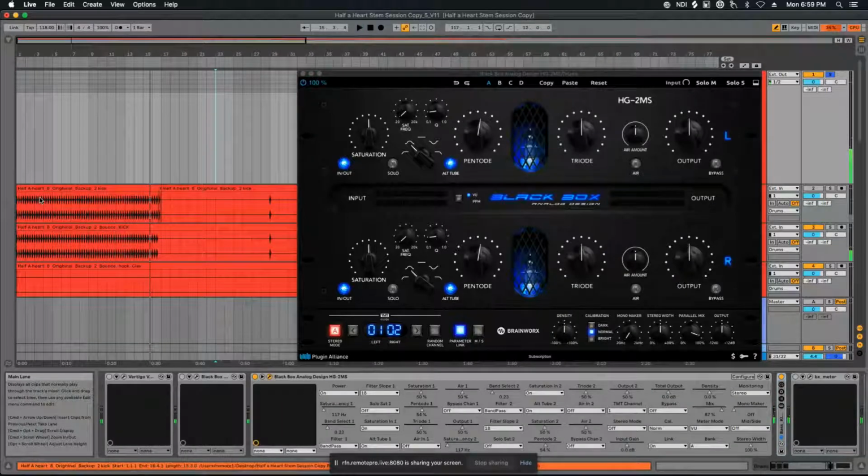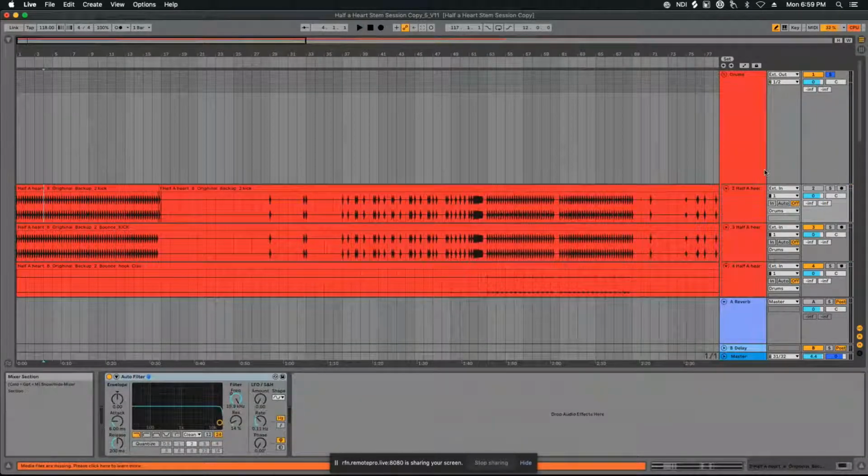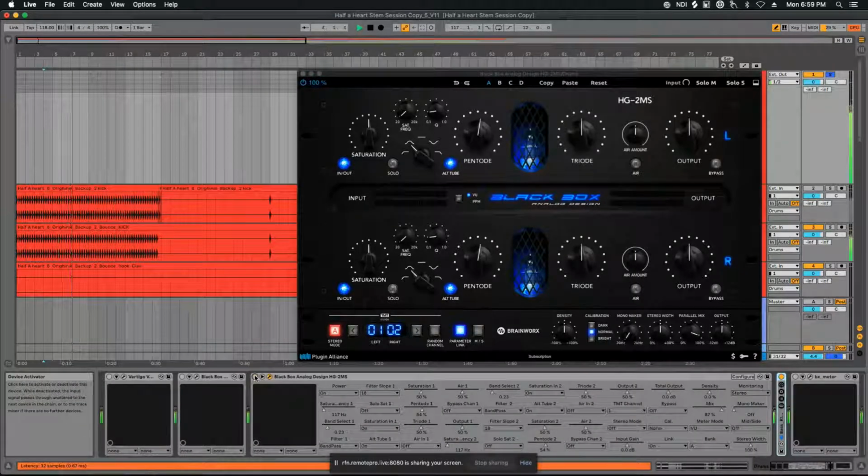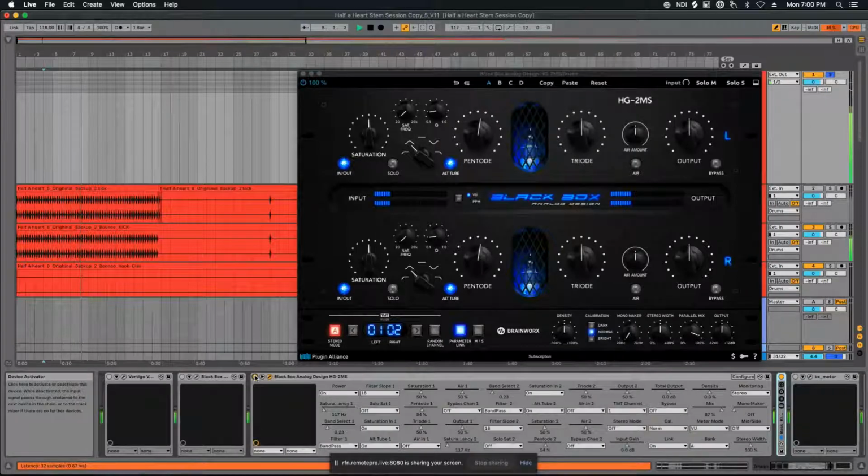All right, so you can hear how much body came into the kick drum. Now, it's not like, whoa, blow your face off, but it's this punch that's just the right everything in that frequency range. It just hits you in the chest. And look at my level. My level didn't go up that much.